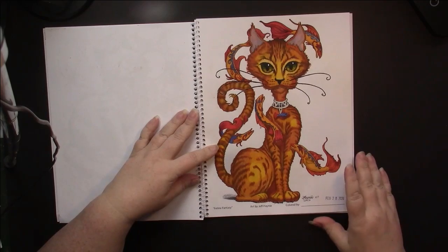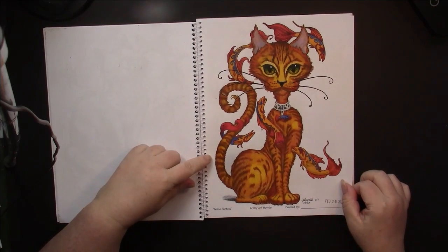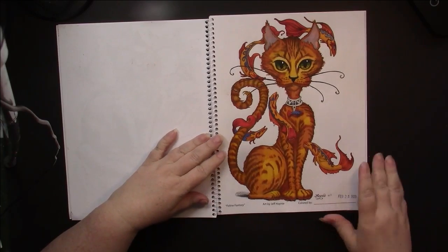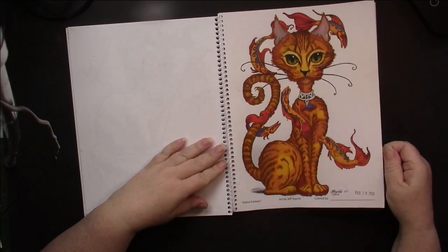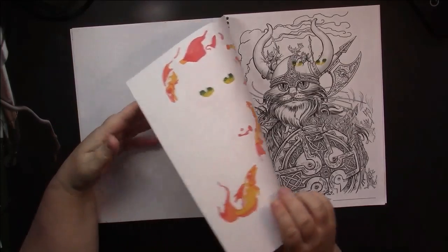I think we turn to the back. Oh, I did a base coat in something. Oh, in pastel. This was just after I got my Jane Davenport pastels. So I tried them out on this by doing the cat's body with a base layer of pastel. And then you can see the parts there that I did in the alcohol marker.